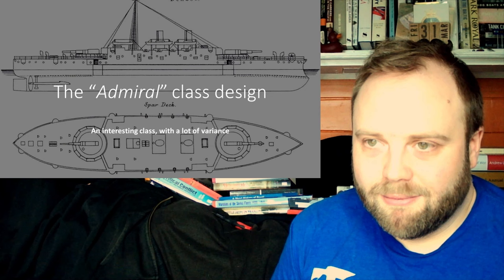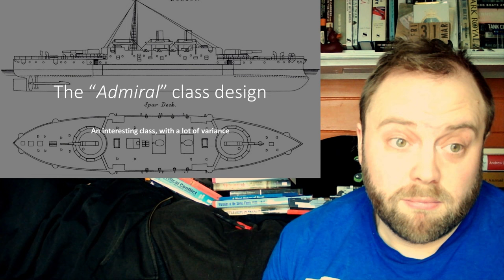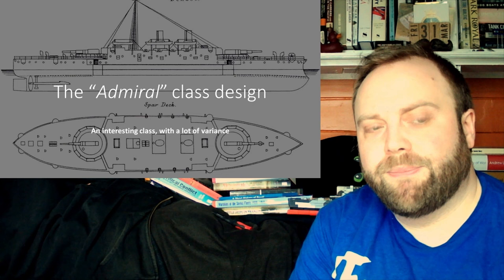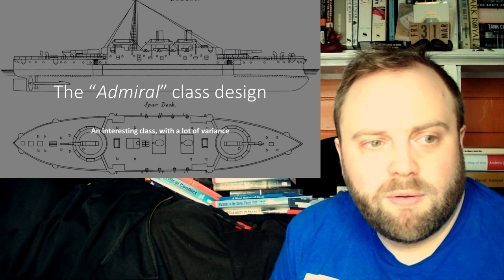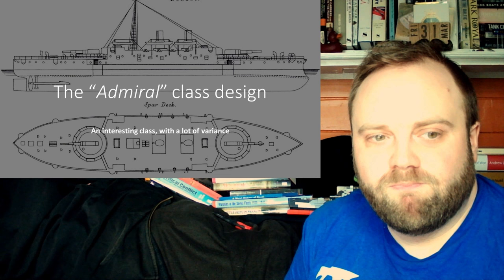Also interesting, of course, is that on the Sans-Pareil, they're fitted in a sort of turret. Whereas on the Benbow, they are fitted in barbettes. Huge barbettes, but they're still barbettes, they're still open. In fact, let's be honest, the Benbow is a very interesting design of a ship. And I would always say including it in the Admiral class is more about the Royal Navy, broadly speaking, trying to pretend they're all a class than actually being a class.